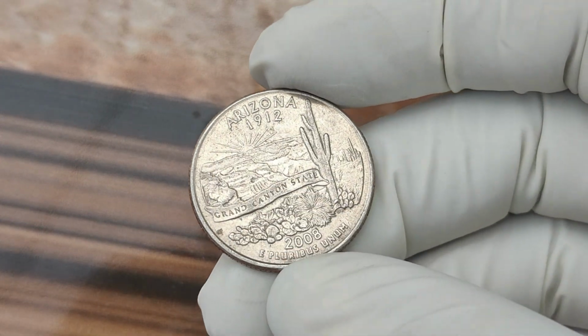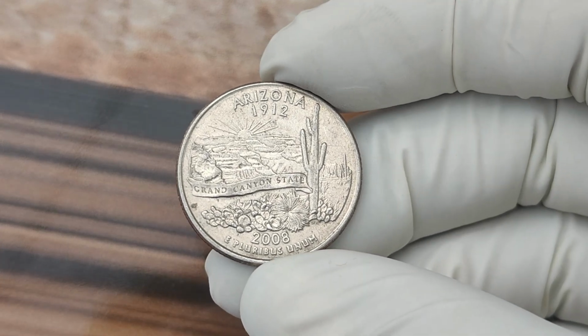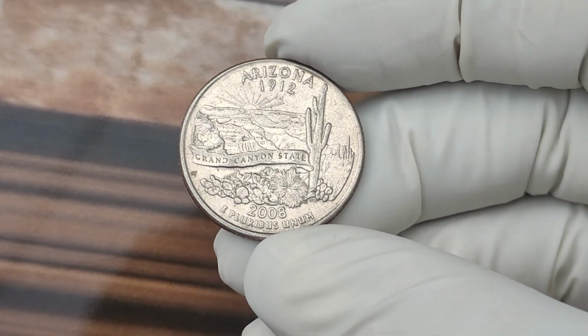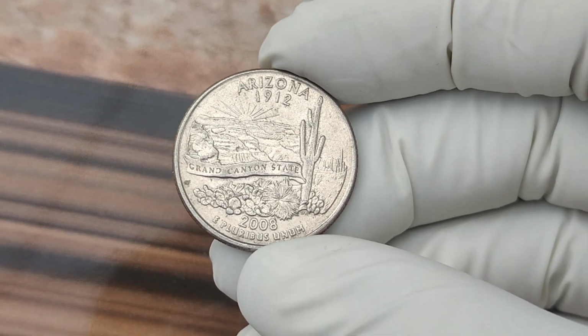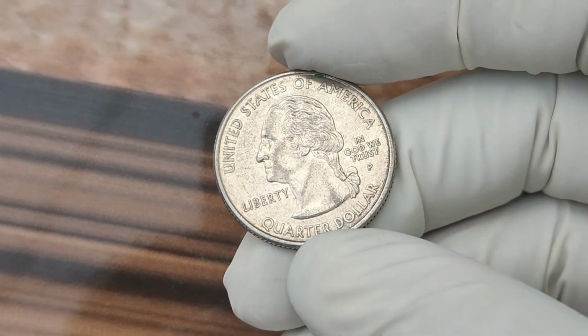Use a magnifying glass or microscope to spot doubling, die cracks, or other errors. Coins with no scratches, nicks, or discoloration are more valuable. Submit your coin to a professional grading service to confirm its authenticity and value. Use protective holders to prevent damage and preserve the coin's value over time.